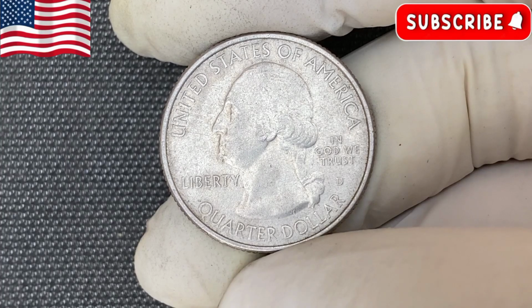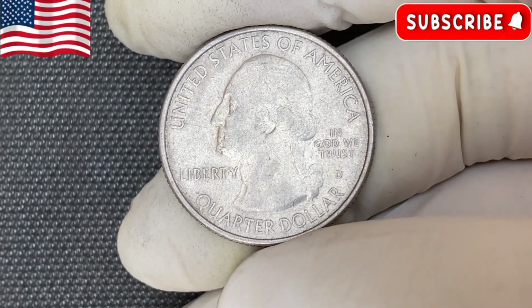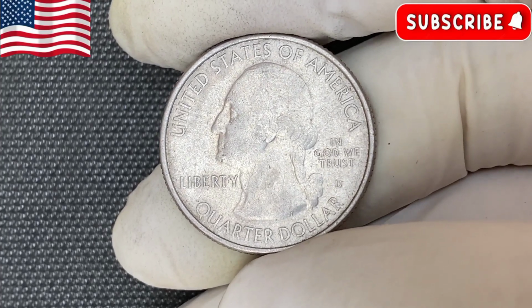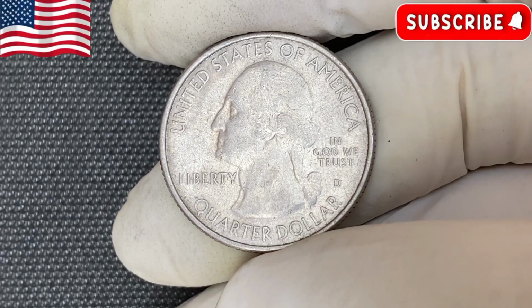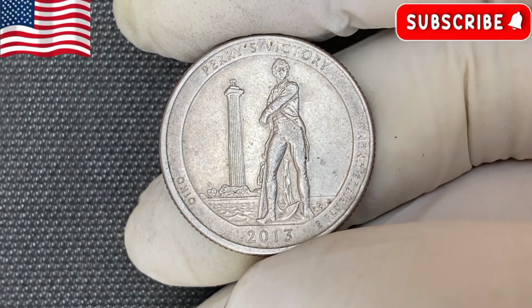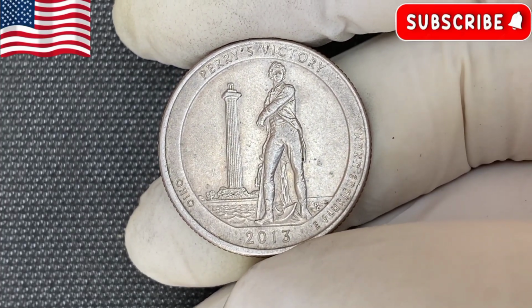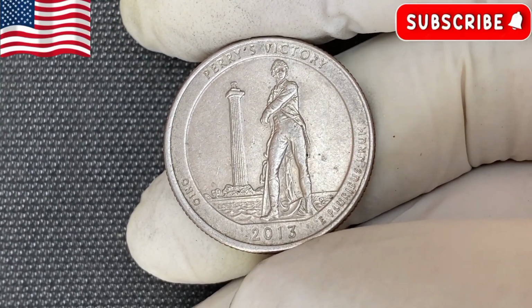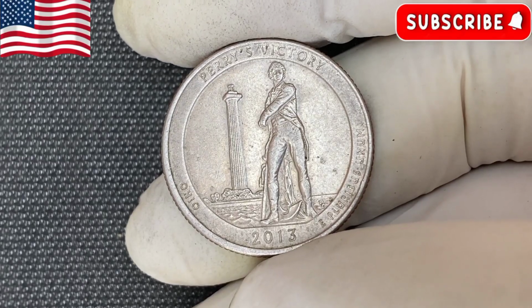What makes this coin even more unique is the inscription that reads, "Perry's Victory and International Peace Memorial," cementing its importance as a symbol of American triumph and unity. Now, let's dive into the world of coin collecting and why this particular quarter is so valuable. While millions of Perry's Victory quarters were produced, the true value comes when you find one in pristine condition.